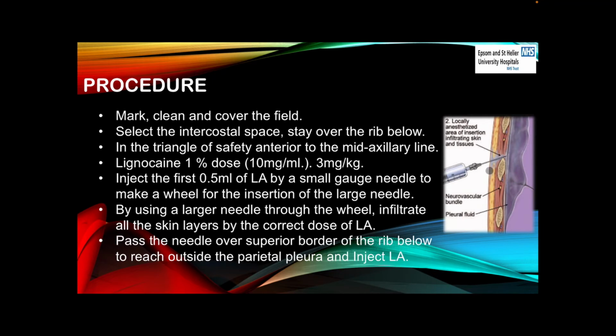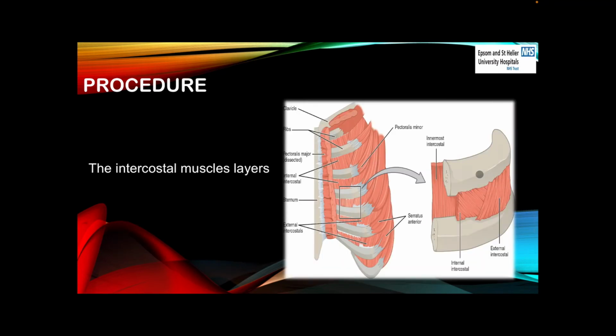So this is the intercostal space. You can see we put the needle over the rib, passing it to the pleural cavity, and we inject the local anesthetic.